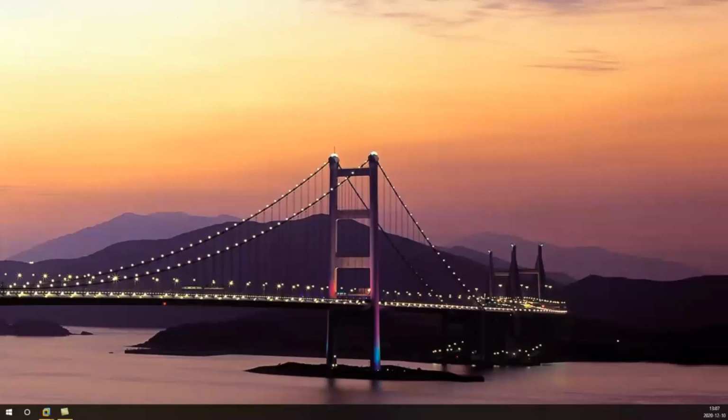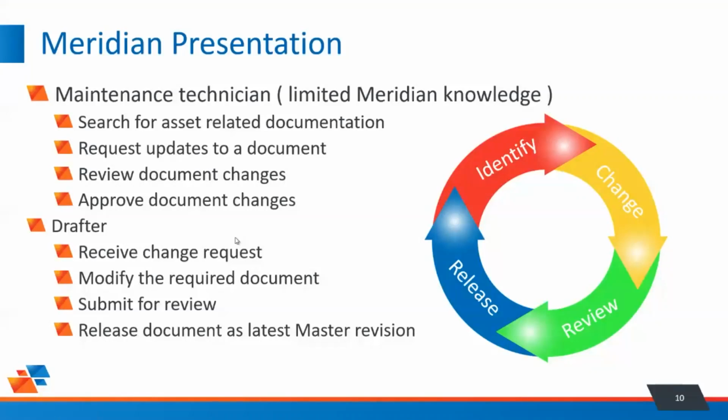So the demo today will consist of a two-persona role-based solution. I will be interpreting those two roles, so I'll be switching from one to the other. One will be the maintenance technician, who basically has limited knowledge of Meridian and will search for documentation and request information or request updates to these documents, and we'll eventually look at these changes and approve the actual change if they are appropriate.